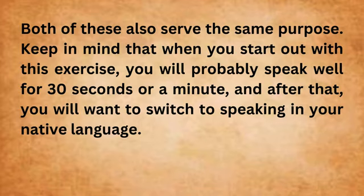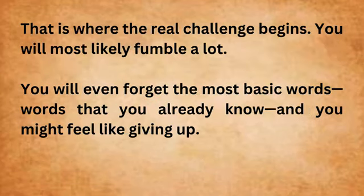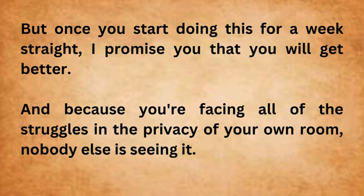And after that, you will want to switch to speaking in your native language. That is where the real challenge begins. You will most likely fumble a lot. You will even forget the most basic words that you already know, and you might feel like giving up. But once you start doing this for a week straight, I promise you that you will get better.